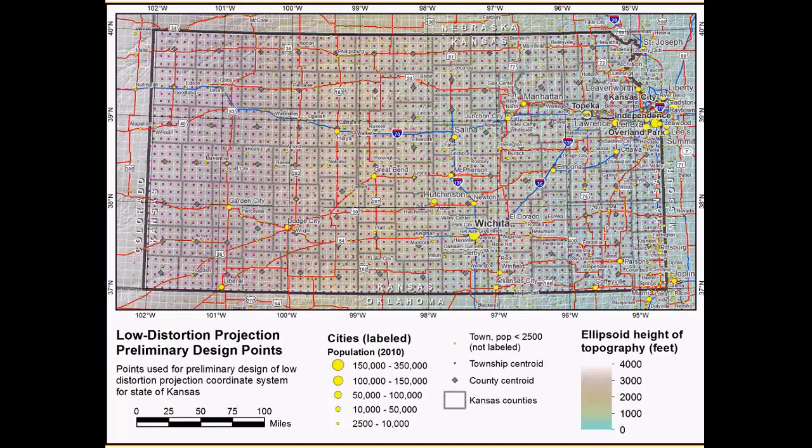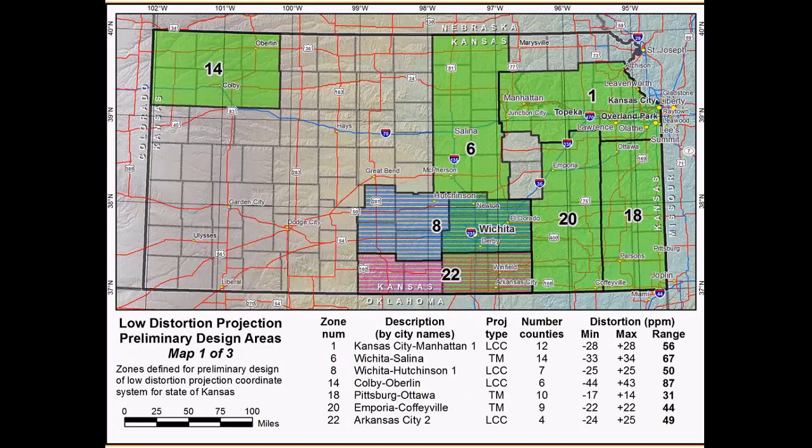So the very first iteration, so we tried this. I tried a zone that was the full length of the state, including Salina. Tried a Lambert out here just for the heck of it, just to see what would happen. And some other things. Here's one that overlaps with Salina for Wichita and Arkansas City, and one over here that's pretty big. So there's one.